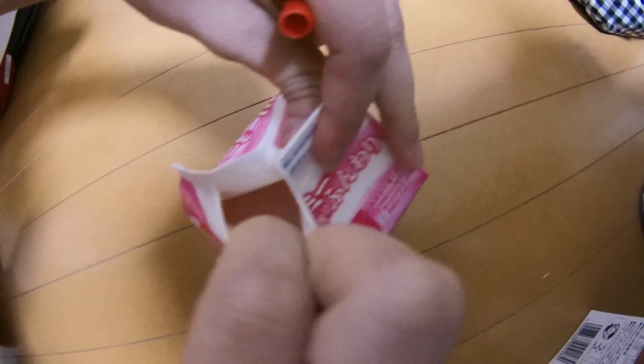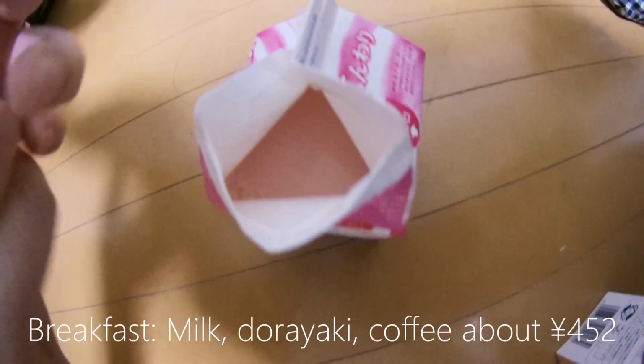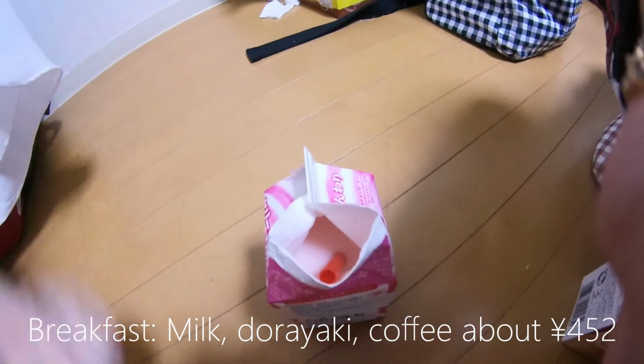To see you here again, and today I'm going to show you how my second day in Japan looks. Right on. Yay! And then after breakfast, we walk again to the station and go to Keitakuen Garden.